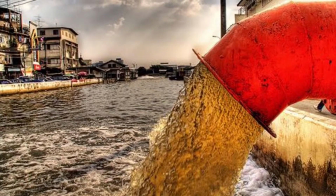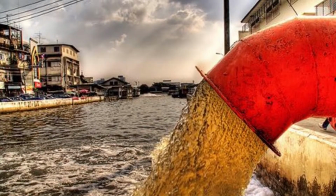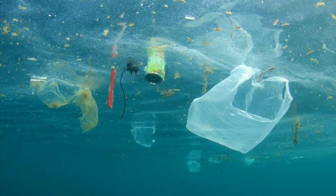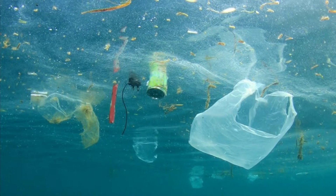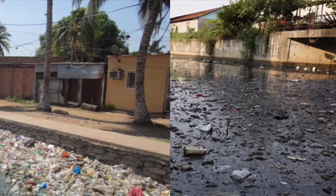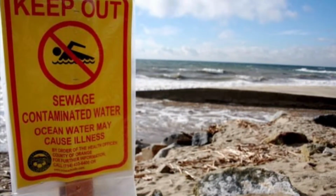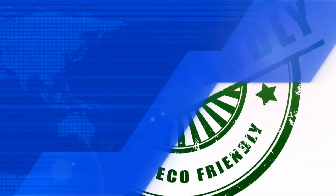Today we're talking about the sewage pollution that kills all the fish in Venezuela and other animals. Now that we told you some things about Venezuela, let's get down to business. Sewage pollution is happening in Venezuela because all the sewage has nowhere to go. So they let it into the ocean. All the sewage pollution can be reduced by being eco-friendly.